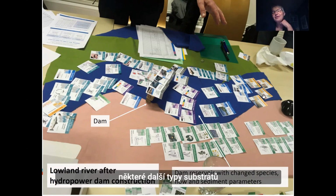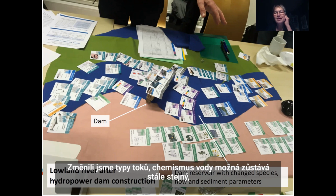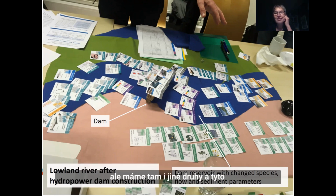So we have maybe some other substrate types there, more sand, fines because of the lower flow velocity. We have changed flow types. Chemistries may be still the same, but we have other species there. And these descriptions, they were created really in a living interaction between the researchers. For example, hydraulic engineers who would exactly describe how a typical dam in the Norwegian lowland rivers would look like, what type of spillway they would have, or regulation mechanisms. And then the biologists would describe what they find in these conditions.